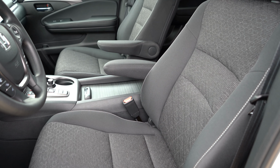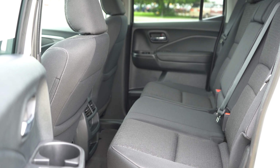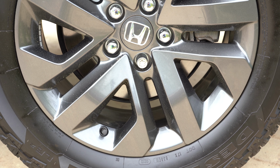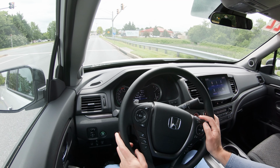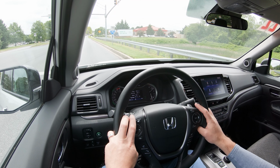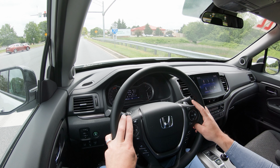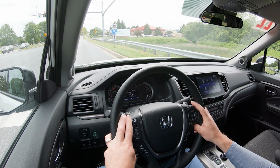To start, front side curtain airbags do come standard. In the back, you're going to have LATCH, aka lower anchors and tethers for children, for the rear car seats, rear child door locks, and a tire pressure monitoring system. Also coming standard for all trim levels will be Honda Sensing. This includes a collision mitigation braking system, road departure mitigation system, adaptive cruise control, lane keep assist, forward collision warning, and lane departure warning as well. In addition to that, if you were to go with the RTL trim level and up, that is going to add a blind spot monitoring system with rear cross traffic alert.